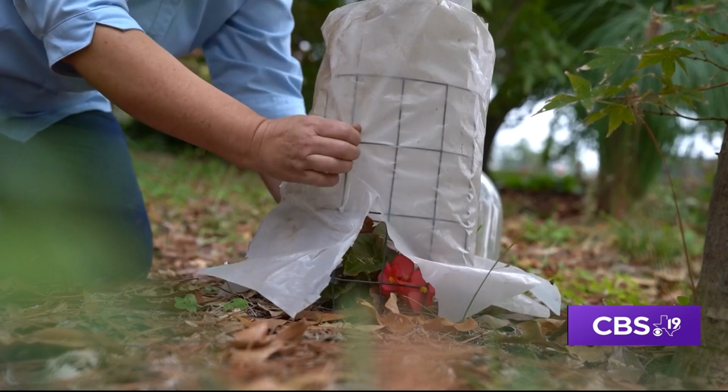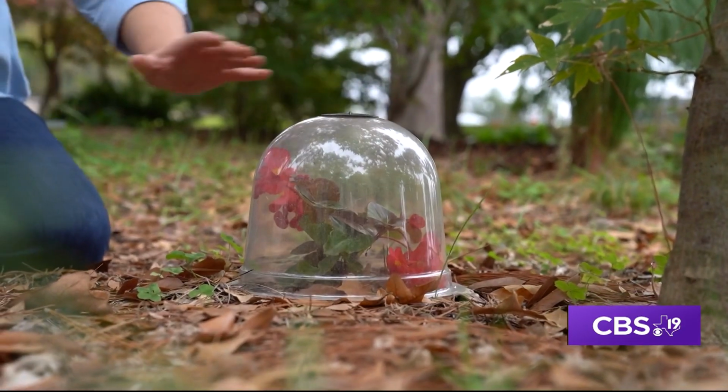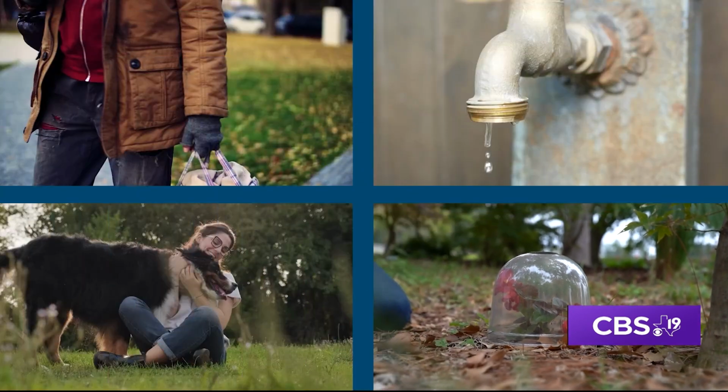Then there is the tunnel effect, which is usually done with plastic, and you actually have hoops that hold the plastic off your plants. And then we have something called a cloche, which is a smaller version of the hoop tunnel. And to water those plants when it's warm, we have to protect our pipes when it's cold.